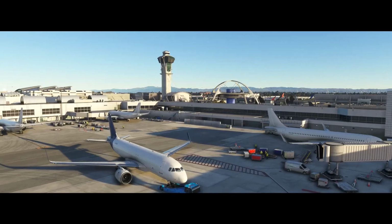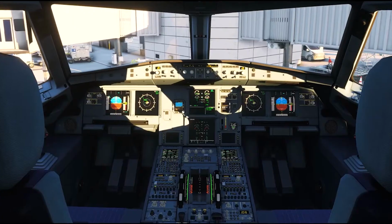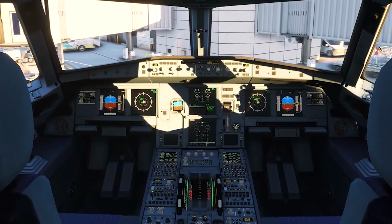Renton Tower, Cessna Alpha Sierra X-Ray Golf ready to go, runway 34 IFR to Hillsborough. Cessna Alpha Sierra X-Ray Golf, cleared for takeoff runway 34.